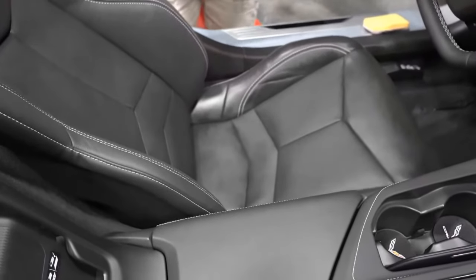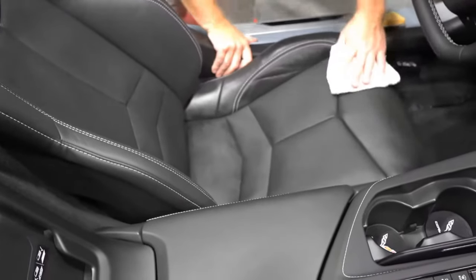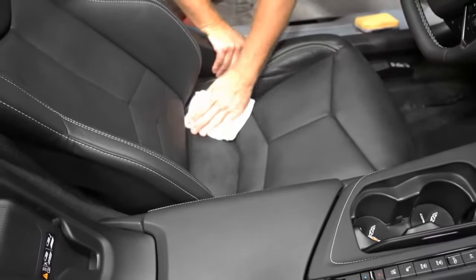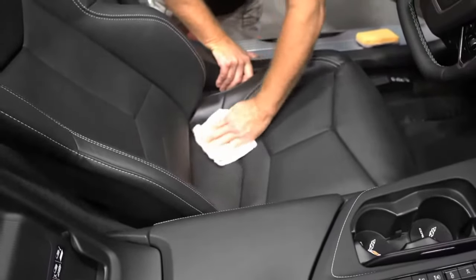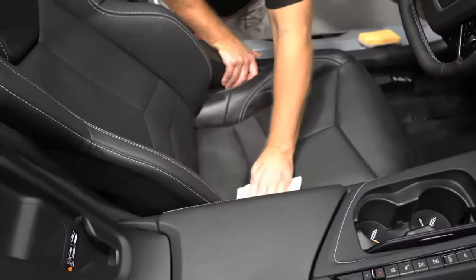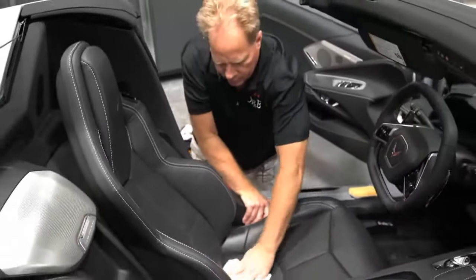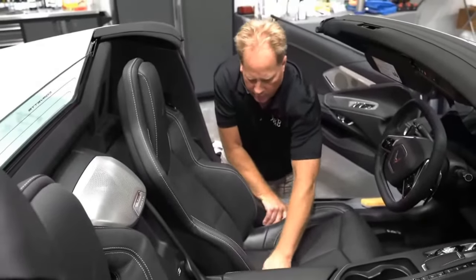And what you want to do is I'm just going to come back here and lightly wipe this, remove any excess. But now I want to let this sit for 20 to 30 minutes to fully cure. And full cure actually comes in about 3 hours. So if you're a detailer, you can knock this out in a day and give it back to the customer.